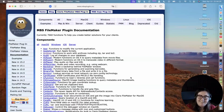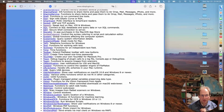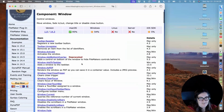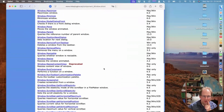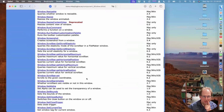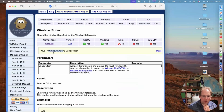Yeah. So let's share the screen. And what would you do? You're looking for window functions. So you would go to window. There's a long list of topics. So window. Yes. And here, what could I do? I would like to maybe show a window. Show. There you go, so many functions. Show is here. So there is a function to show a window.